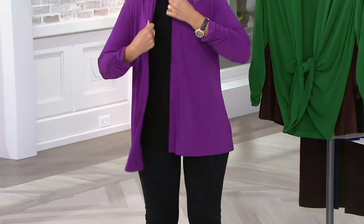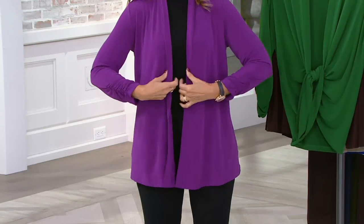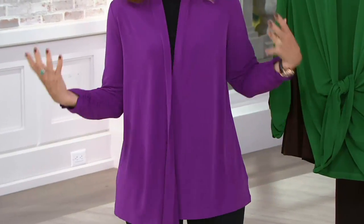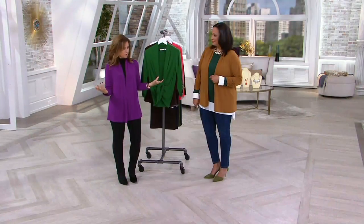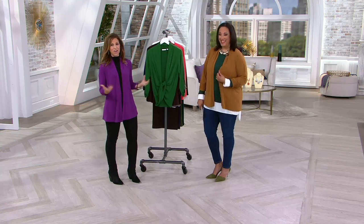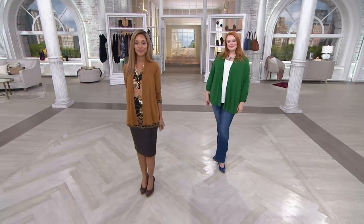It fits a little bit closer up in here, so it's not big and oversized, but it's generous, so I can belt it if I want to. It's perfect to belt. I can throw this over a dress, over that sleeveless dress when I just want to cover my arms. I take this cardigan literally everywhere I go. It's my favorite cardigan of all the cardigans because it's also long enough that it gives me the cover. You look amazing in this.